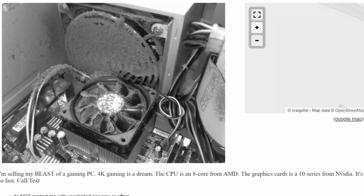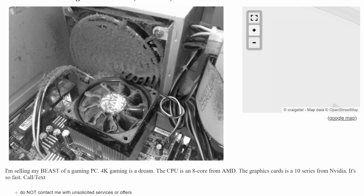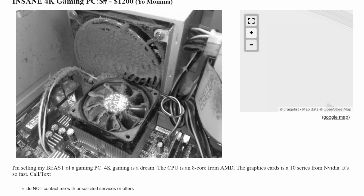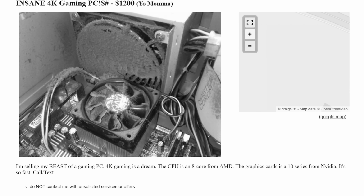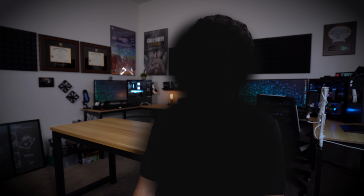Just a heads up for anybody else looking on Craigslist for a gaming PC, don't spend $1,000 on a rig with an FX 8300 and a 750 Ti and 8 gigs of RAM. No matter what the seller tells you, it won't come close to playing GTA 5 in 4K. There's no way. I got like 15 FPS.